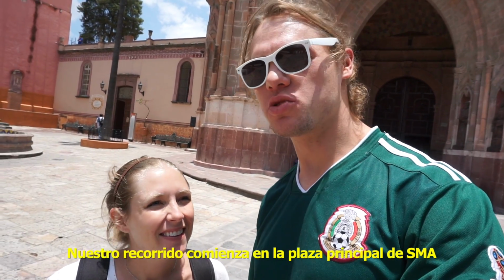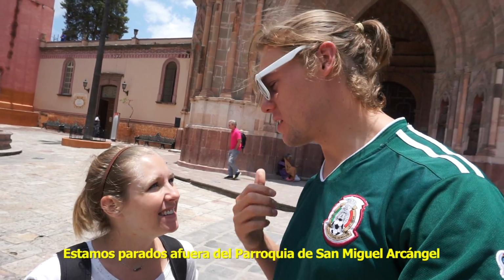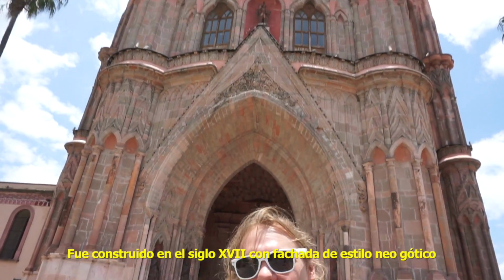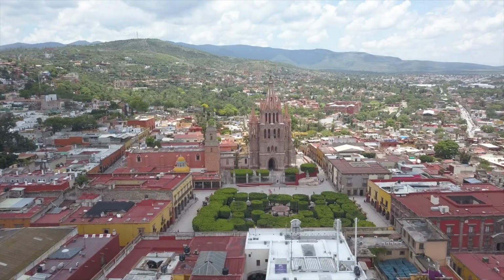Our San Miguel walking tour, of course, starts in the main plaza of San Miguel in Centro Histórico. We are right in front of the Church of San Miguel Arcángel. It was built in the 17th century with a neo-Gothic style facade. It's beautiful. Let's take a look.